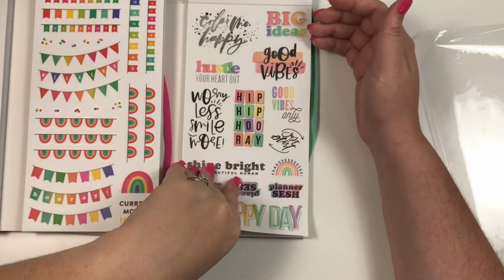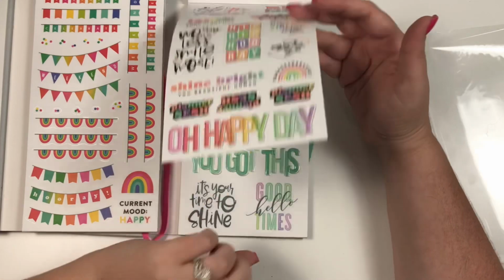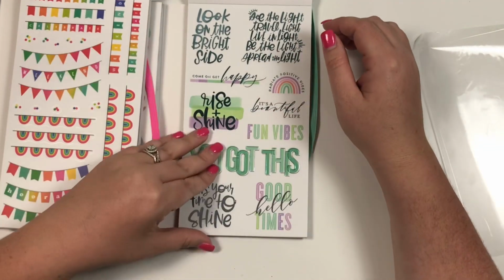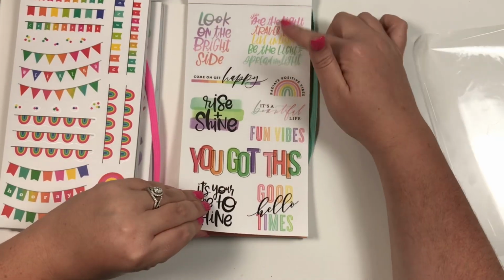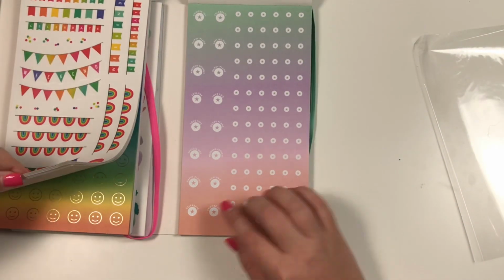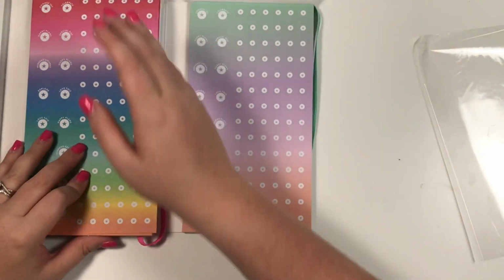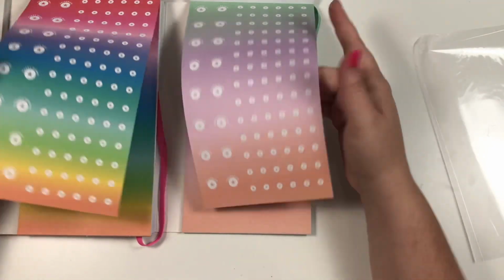These are really cute. These were not in the other one. These are really cute too. These were not in this one. That's got like a blue foil on it. Oh, I like those colors. Okay, so that's the difference in brights and pastels for those pages.